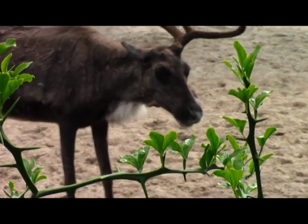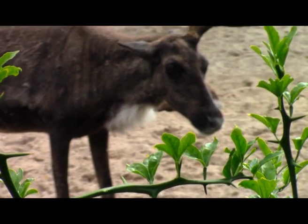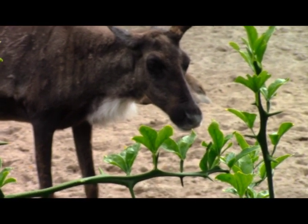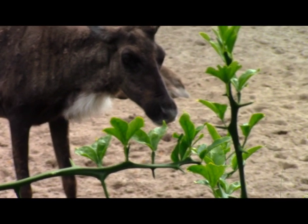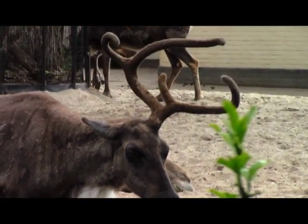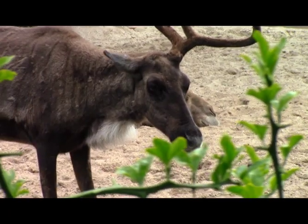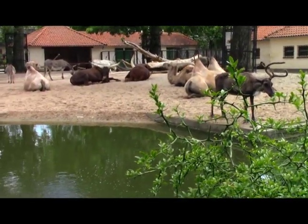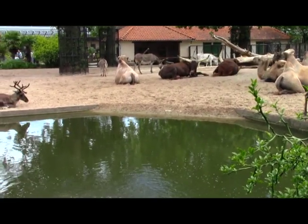Look at it. Don't know why it's being a bit funny with the focus. It's an autofocus thing on this. So it's a little bit crappy.